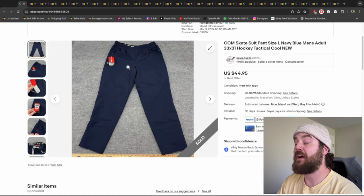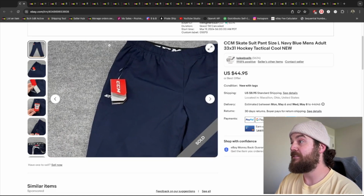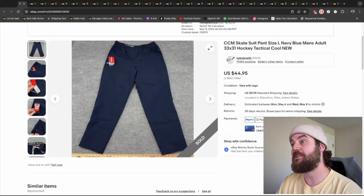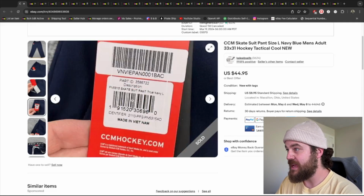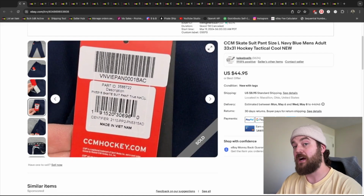This item is your friendly reminder to look up anything that's new with tags that you don't recognize. I've never really picked up this CCM brand unless it is actual hockey jerseys, but I know that they make hockey apparel. This was new with tags, so I actually just typed in this information right on the tag here to find the comps on eBay.